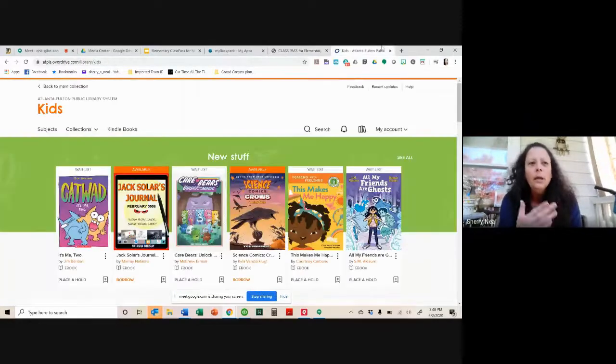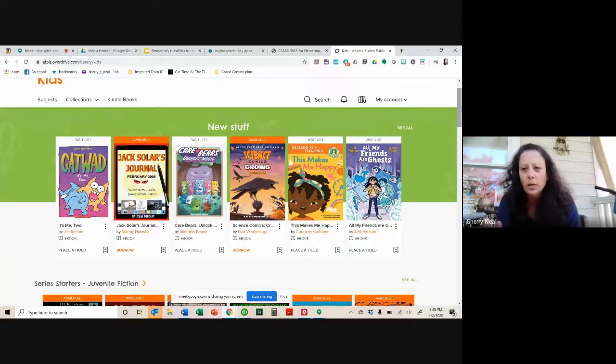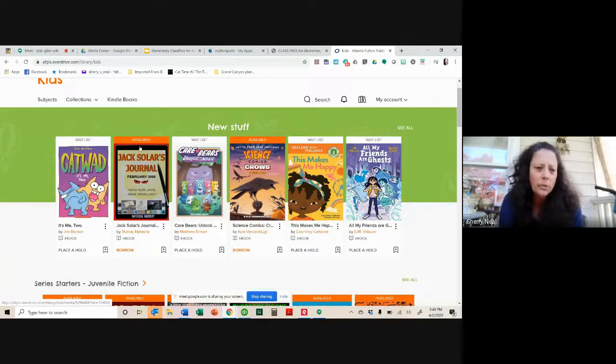All right, so this is Overdrive. Overdrive is ebooks and audiobooks. I want to show you a couple of cool things about it and tell you about a few limitations for it. So you'll notice that up here at the top, some of the books are orange because they're immediately available, and some say wait list.